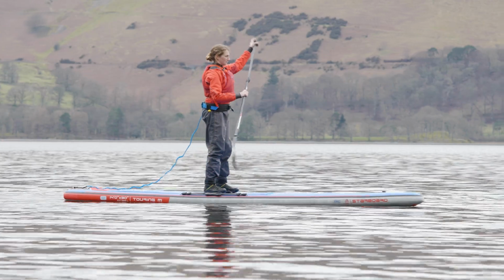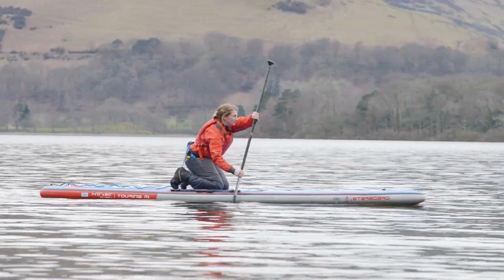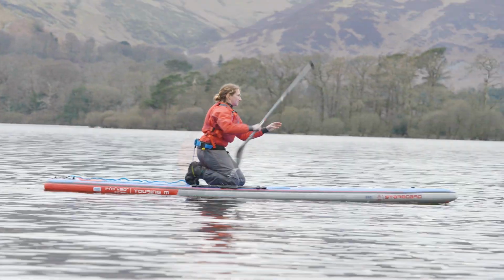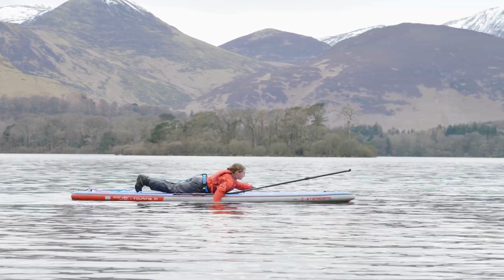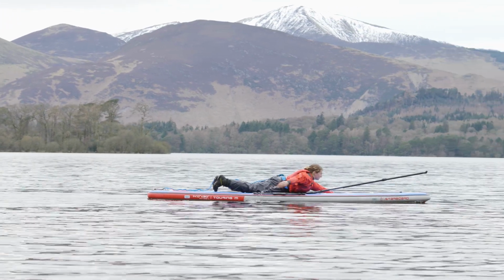If you find that you're struggling having to paddle into wind, then you can drop to your knees and shorten your paddle length, and that will make it much easier to paddle into wind. If you're really struggling, you can also lie flat on your board and paddle with your arms. That's called prone paddling, and that's another technique to get you more easily into the wind.